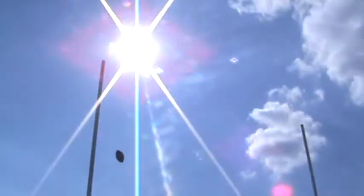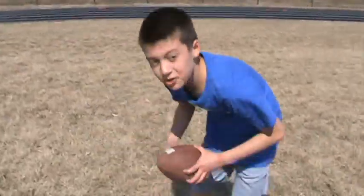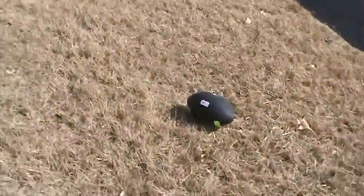Whatever. Oh, it's so close to hitting the upright. But I'm doing better than I thought. Oh! Almost hit the upright. Now I'm gonna punt it. Oh, this is good.